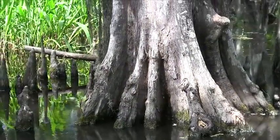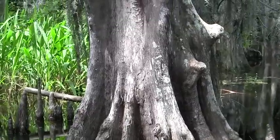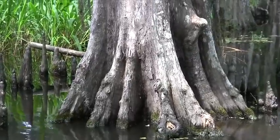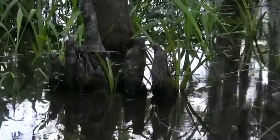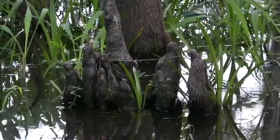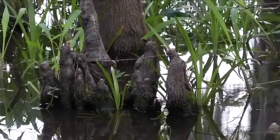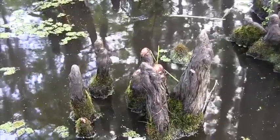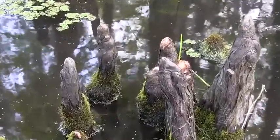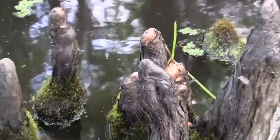Now, the way to tell a bald cypress tree is, first of all, look at the base of the tree, and you're going to see it's very fluted, which means there's a lot of ripples in the base. Then you start to look around the tree, and you see these wooden knobs sticking up. And also, you can look over here on the right, and you'll see all of these wooden knobs sticking up. That is the cypress knee, and the cypress knee is the snorkel, or the breathing apparatus of the tree.